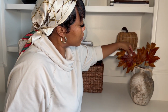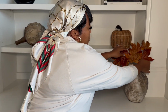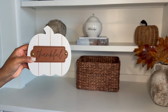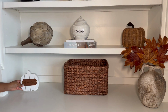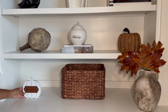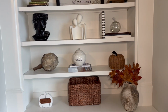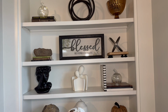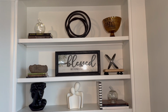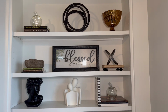Then I am going in with this vase and some beautiful autumnal leaves, which instantly draws the eye and enhances the seasonal theme of the bookcase. I am then going in with my little wooden pumpkin that says thankful, and right beside it I am adding some stones. You see me add some stones that my husband collected for the girls, and I'm just going to beautifully place them beside the pumpkin.